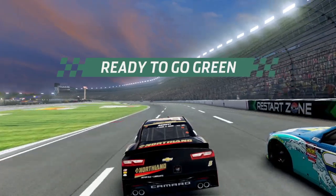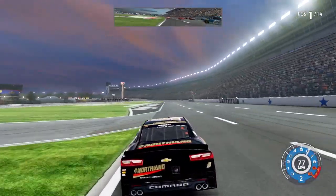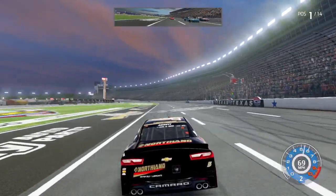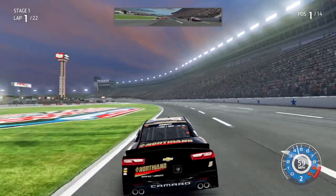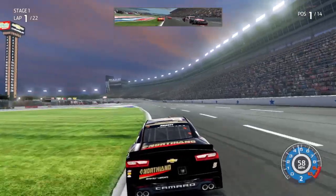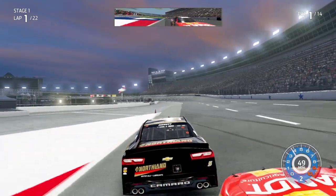Field comes to the green flag. I think the field is gonna... Actually, nope. NASCAR officials are gonna have them line up at their designated qualifying spots. So it looks like the field's gonna sort out here.